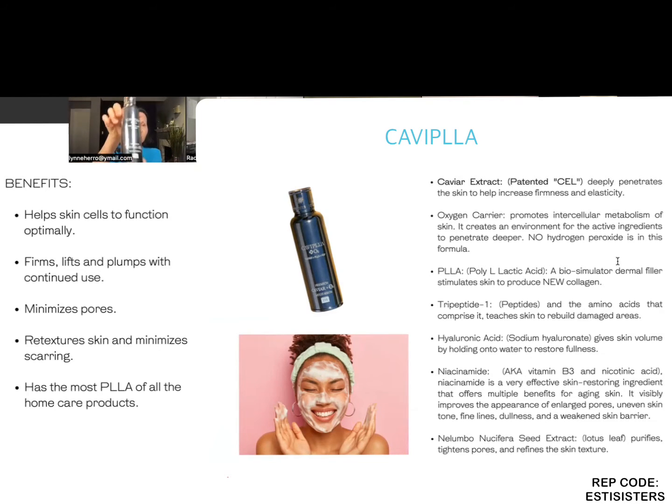So we're looking at our Cavi serum, which is our next product. This is probably one of our most favorite products because it has the most polylactic acid of all the home care products. So if you're going to give your clients one product that you really want to boost collagen with, and that's all they can afford to start, and you want to maximize that, you're going to start with the Cavi.